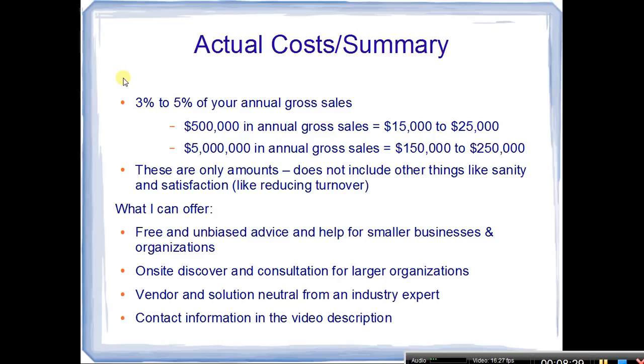So in this situation, even if you have nothing or if you have an outdated system, investing in a new point of sale system, the new system is going to pay for itself in a year. And then suddenly you've got additional revenue coming in. Wouldn't that be nice? So of course, these are only the dollar amounts. It doesn't include other things like sanity and satisfaction with yourself, your staff, your leadership, your employees. Like just reducing turnover because you're not burning through cashiers constantly. Or when they do change, it only takes 15 minutes to train them rather than several hours or days.